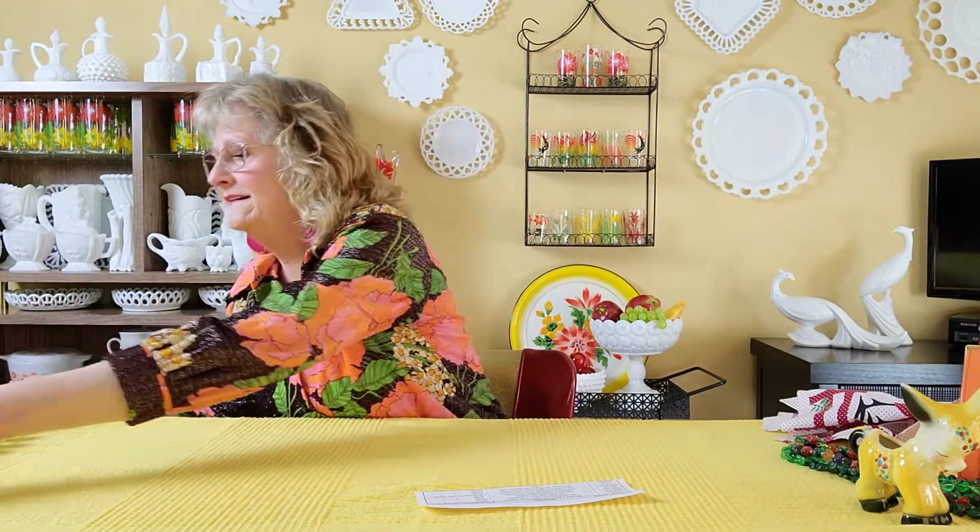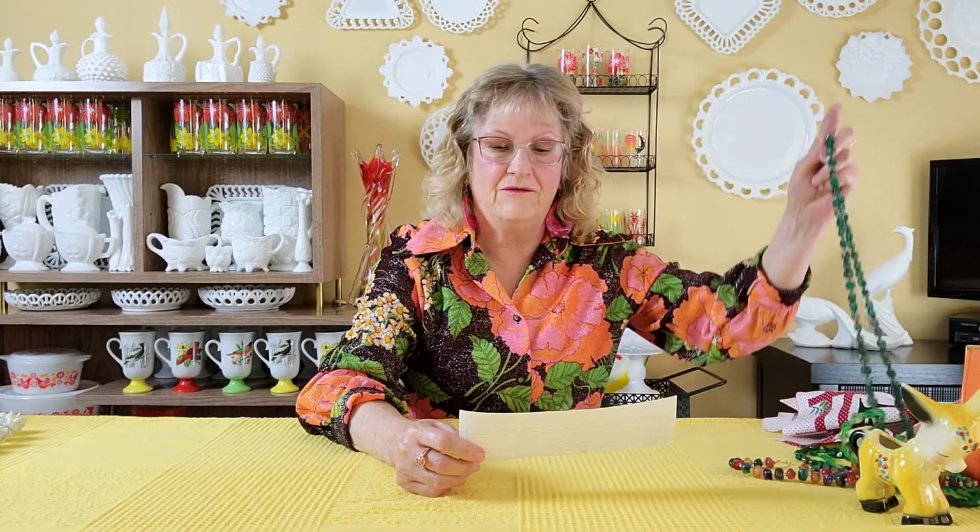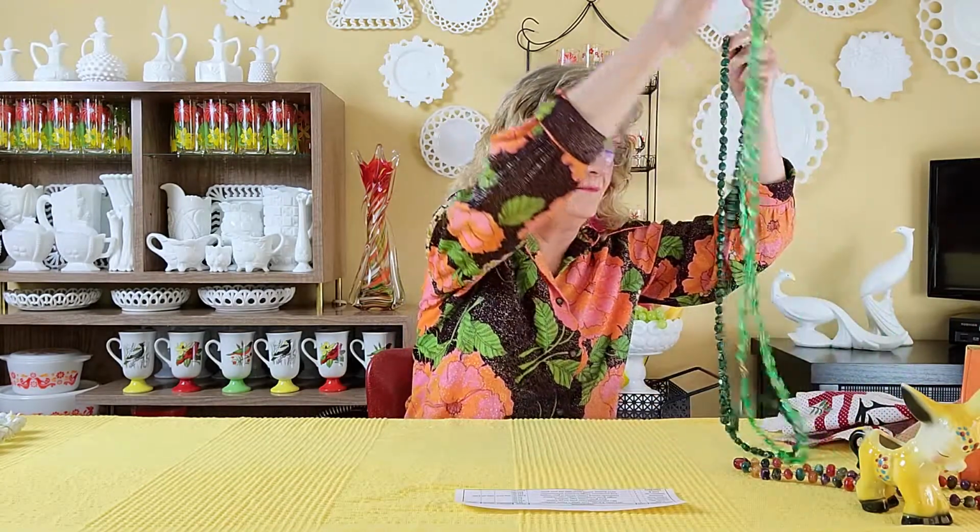So $5, I think, was a steal for this, at least for me to add to my fun collection that I will show you eventually, where I keep that collection of these fun chunky necklaces. I also found two rope necklaces that I invested in. $7 for one, this dark green, and $5 for a bright translucent green one.